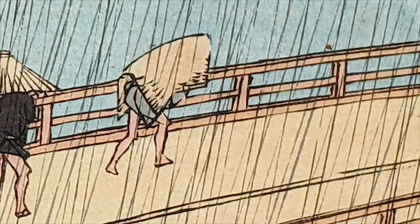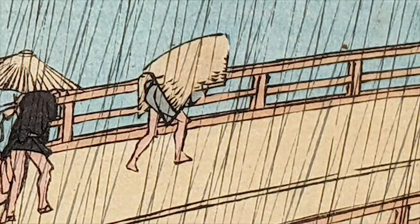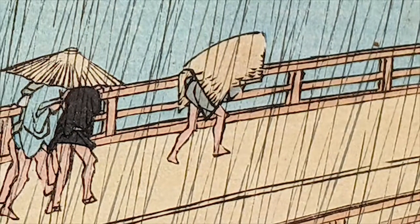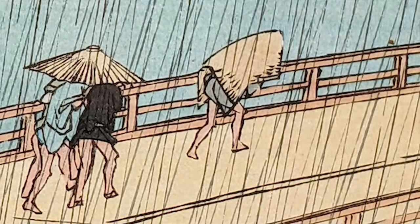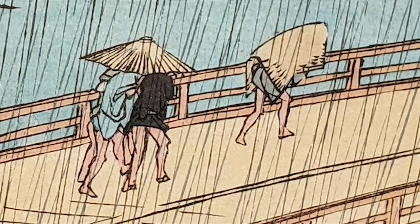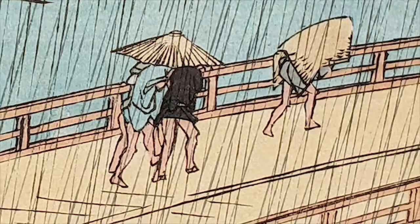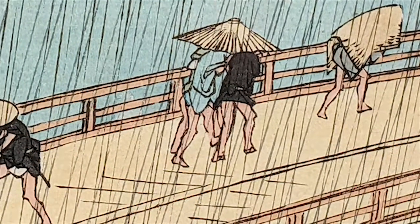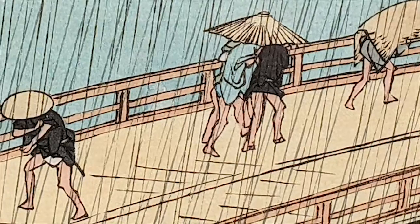This famous print by Hiroshige depicts pedestrians caught in a summer downpour as they cross a bridge in Edo. Hiroshige's strong sense of composition and his ability to design printed rain so that we can almost feel it lashing down on us has made this print one of his most admired images, and it inspired Vincent van Gogh to create a copy in oils 30 years later.